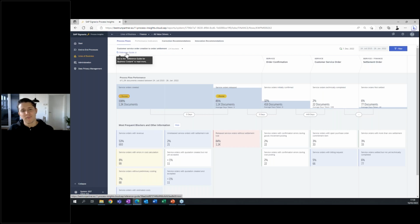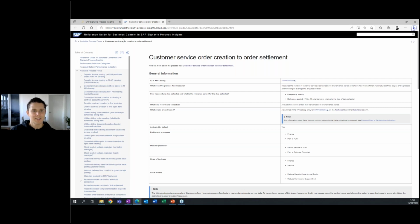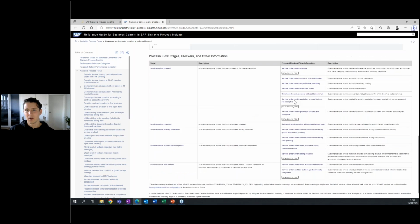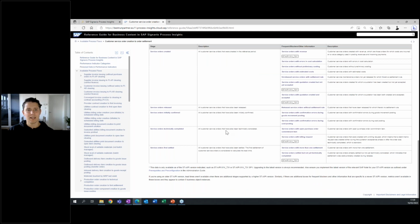Right now, I want to show you my two favorite contents within Process Insights. So now we saw, okay, nice, intuitive, nice illustrations, nice KPIs, the correction recommendations, different view settings for the different processes, lines of business, and so on. So my two personal favorites. That's awesome. Here, for instance, you have the reference guide. The reference guide tells you exactly what this process is all about. We don't need to reinvent the wheel. Everything is written down here with frequent blockers, bottlenecks. What do they mean? So everyone is up to date.